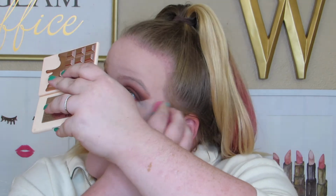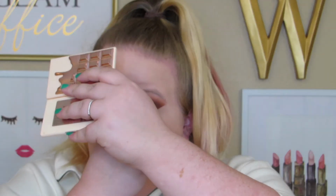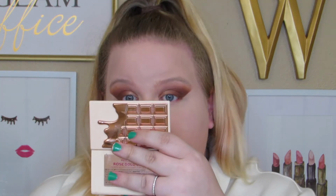We're just going to see how this goes. Okay, so that is a lot prettier than the Halo Glow one. My only con to this is that there are the tiniest specks of glitter in there, and I don't know if you can see that. Like on this eye compared to this eye, there are the tiniest specks of glitter. But you know what? I'm not mad at it.